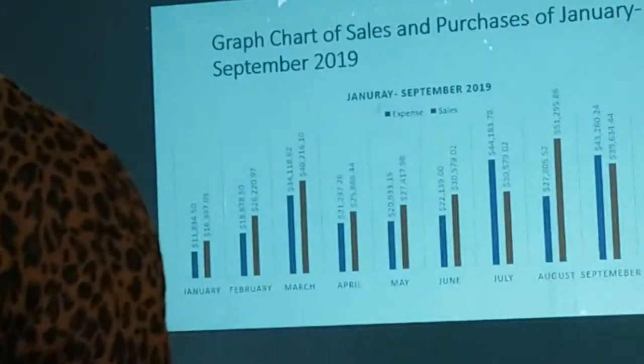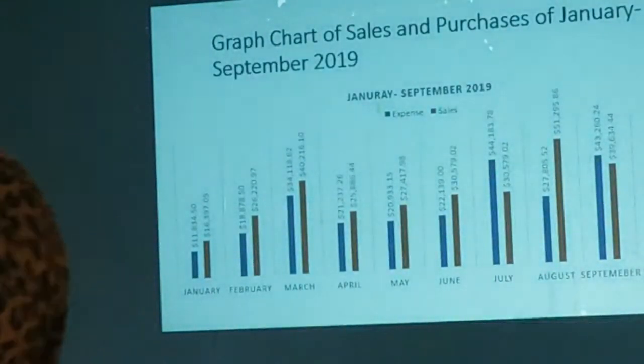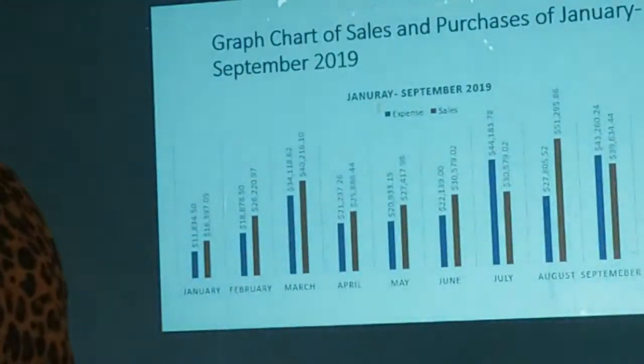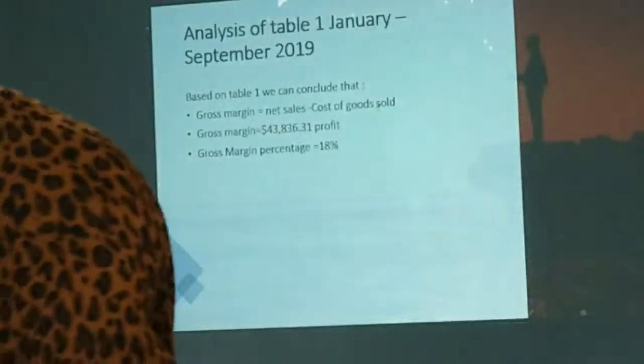Expenses of gross profit margin of $443,000, in terms of $36.31. The gross profit margin, however, was a positive 18%.